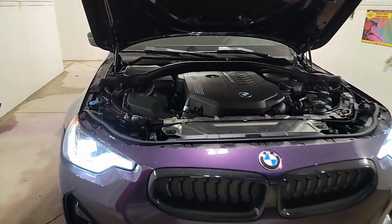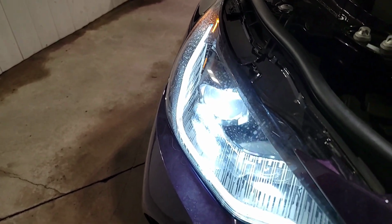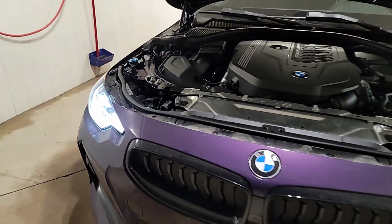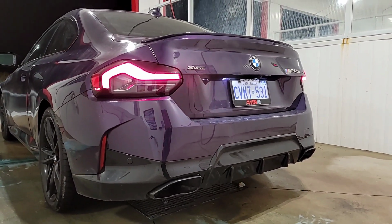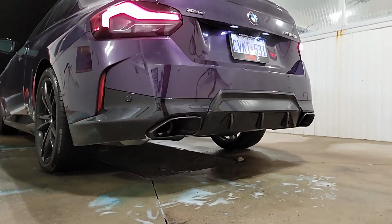And I'm also really happy that I was able to get one that had the adaptive LEDs with the Shadowline headlights, because I think that looks spectacular. And the fact that it's all on the Thundernight also is really good. Okay, so this is my M240i. Let's hear that exhaust warmed up in Sport Plus.